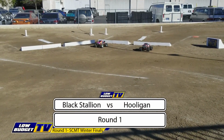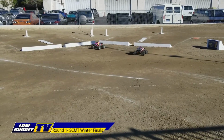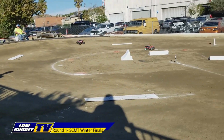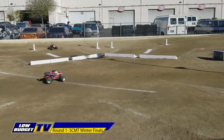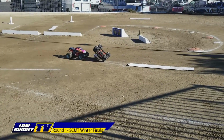As we move on to our next first round matchup, it's the Black Stallion of Jessica Dahl and the Hooligan truck. Driving over the markers, you got to be careful. You can see Jessica, how much it upsets the swirly truck. Oh, and takes out Hooligan and hits him for good measure.